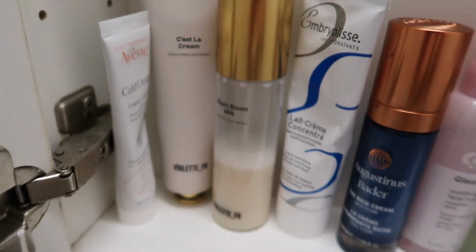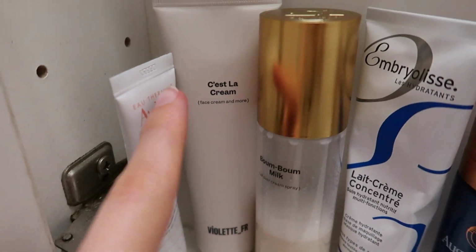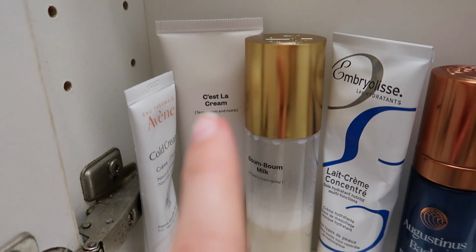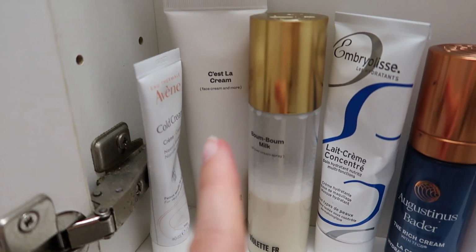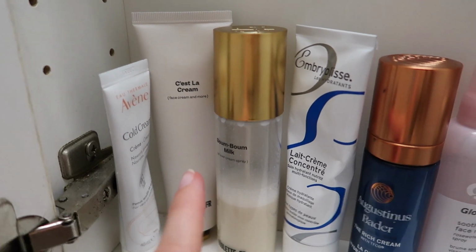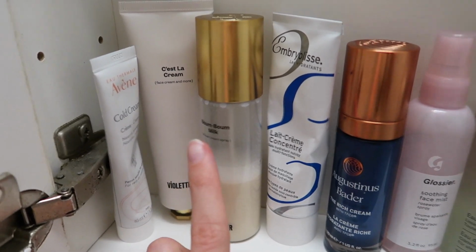Next thing, 2 Violette products. These are amazing. So I have the Cela cream. This is basically a barrier cream, which is like a new type of product that's coming on the scene now, which is the very last step, like before you go to bed or something, because it locks in all the products. So that's cool. I don't really use that as much in the summer, but in the wintertime for sure.